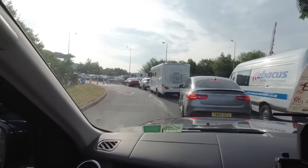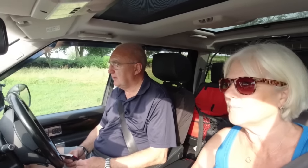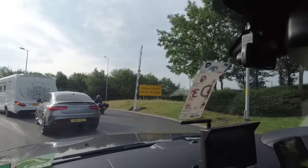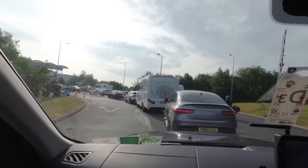We actually managed to get on the earlier train, haven't we? 10 to 8, instead of the 8:20 that should have been. We've got to use all 5 lanes, it says, but they're mostly closed, look. Yeah. See? Use all 5 lanes. Stop recording the passport. Catch you in a bit.